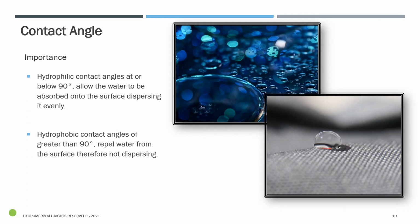So we get into the importance of the contact angle. Why are we interested in this contact angle? Because the hydrophilic contact angles at or below 90 allow water to be absorbed onto the surface and dispersing it evenly, also allowing it to become lubricious. And that just wicks away water from the surface of either a device or a substrate, which can actually make it dry. And that'll give you a visible clarity through whatever device that is that you're looking for.